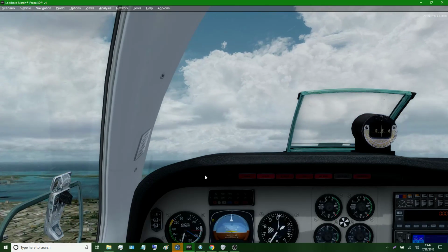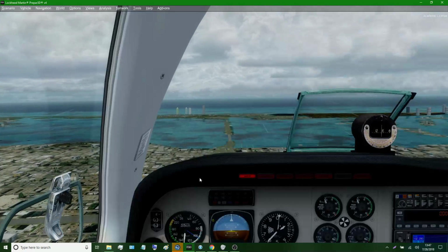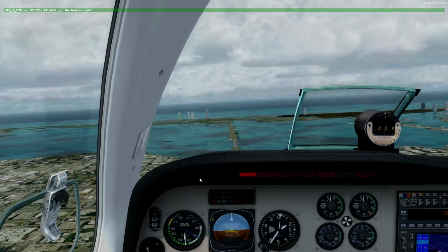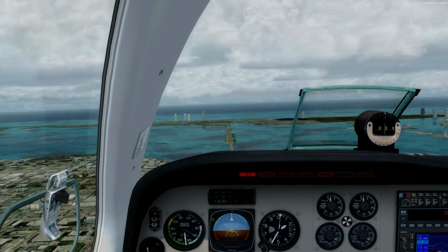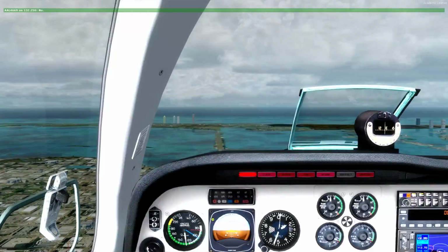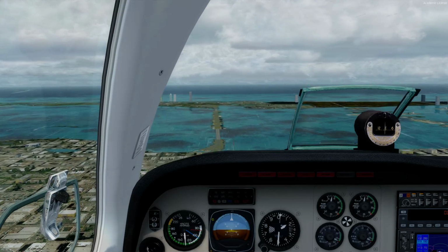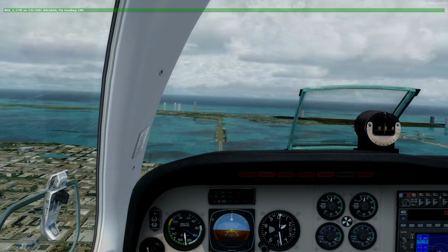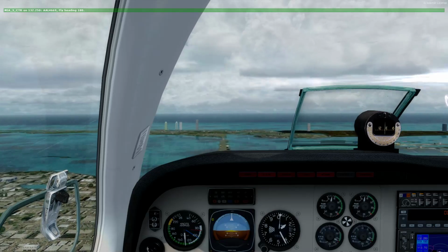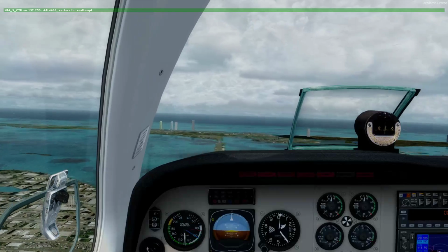Alright, now I got you turned up, say again. How much rudder are you using? Full left, full right. Every bit of it. This is not good that you're stalling out that high.